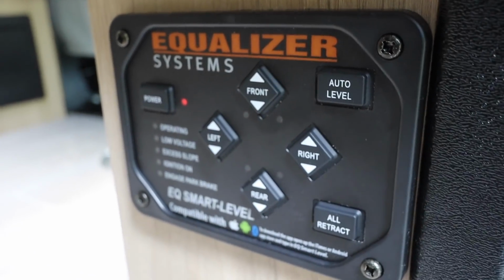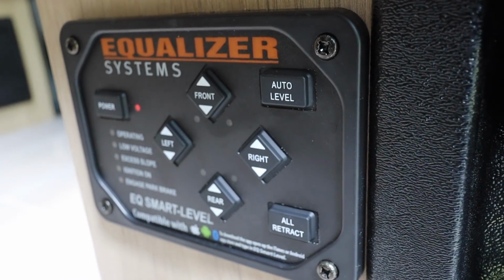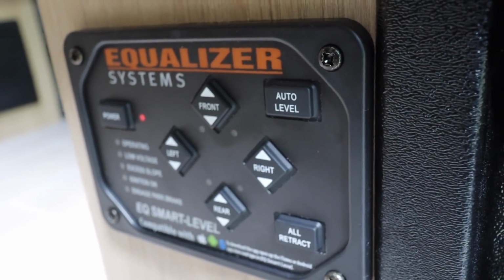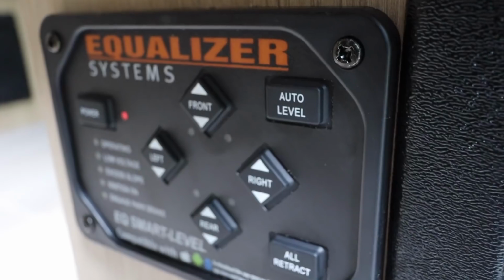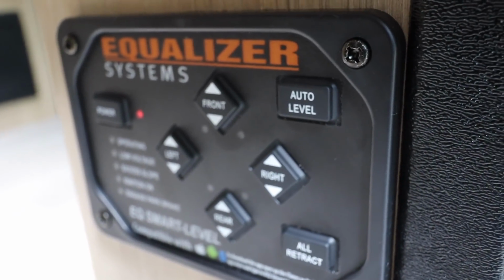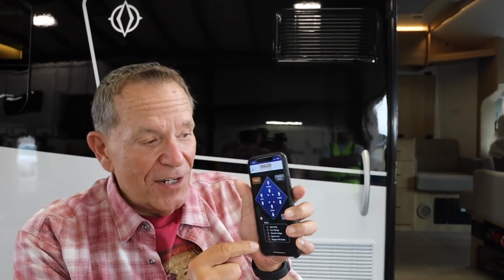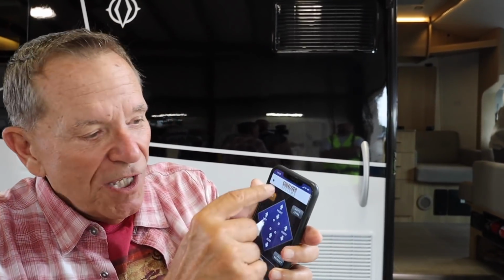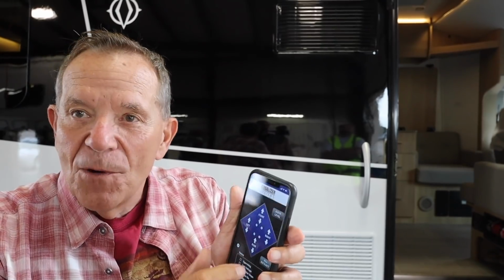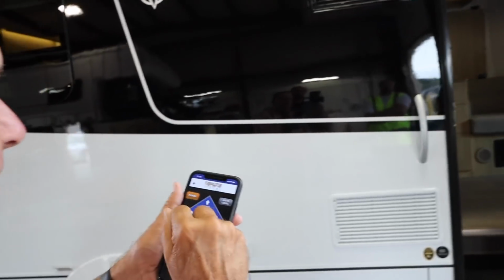And here's the control for the equalizer system, and you can see there is a control for each of the jacks. You can operate 1 at a time, 2 at a time, just lift the front, just lift the back, or the way we always do it is we just hit auto level, and that's all you have to do. But wait, there's what I think is a better way to run this control panel. This is the better way. This is an app that Equalizer System puts on. I can control either side, front, back, however I want, do it all automatically, and I can actually hit this and watch it. Let's try it.